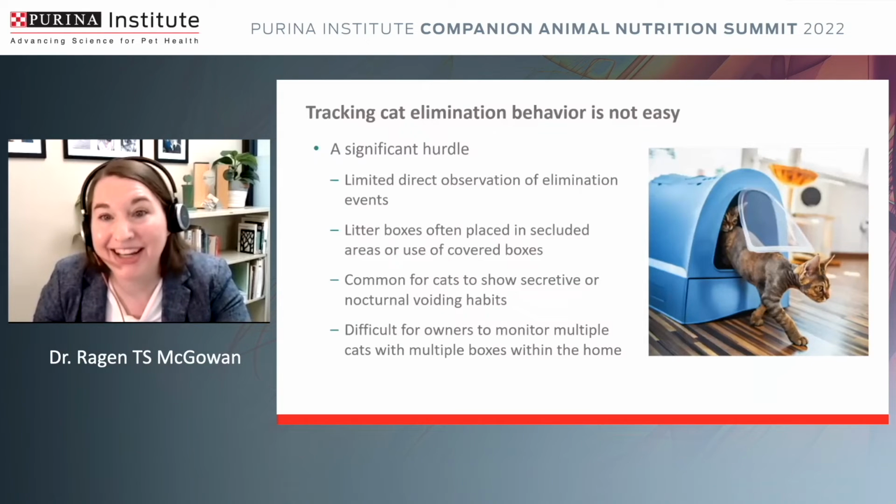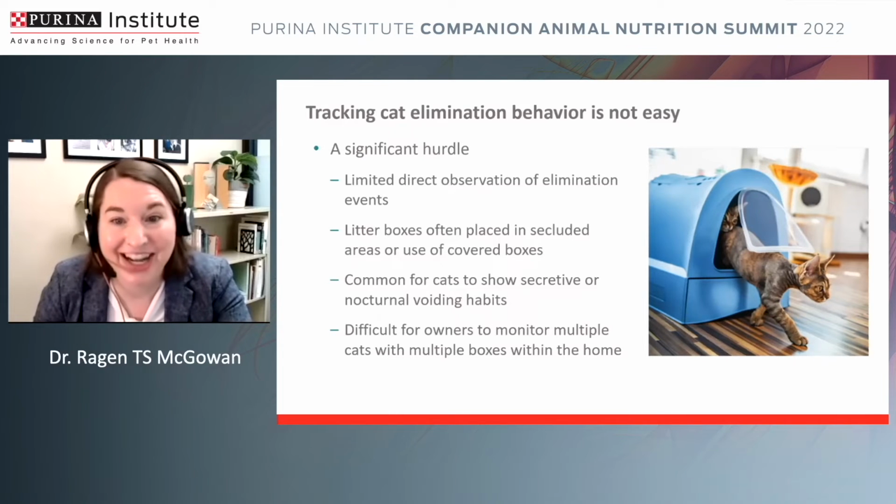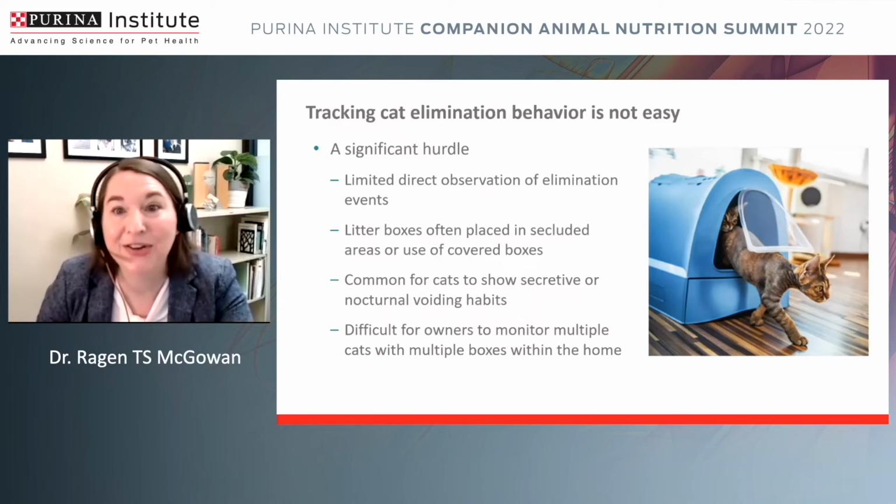So this can be problematic given that pet owners would typically have limited direct observation of their cat's elimination events. Not only is it common for cat owners to place litter boxes in secluded areas of their house or use covered boxes, but it's also common for cats to show secretive or nocturnal voiding habits. Many people report that they never even really see their cat go in the litter box. They only know that they've used it because when they scoop it out, they find elimination events there.